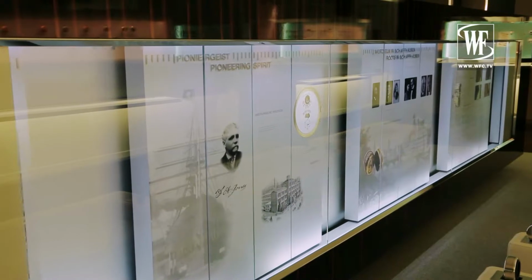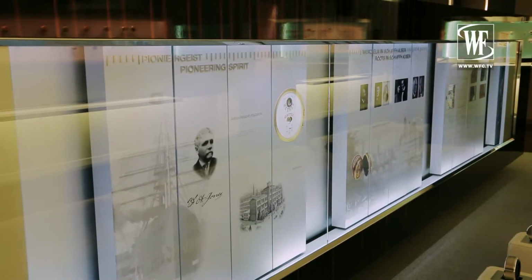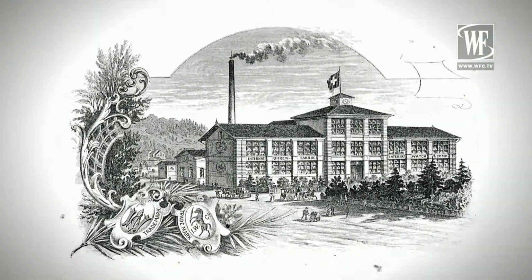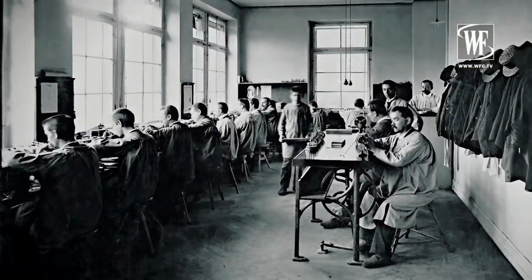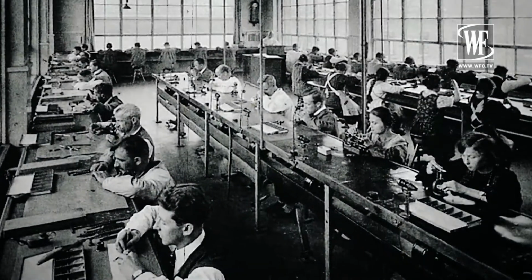IWC headquarters is really based and located at the original, I would call it, birthplace of IWC Schaffhausen. In the year 1868, American young businessman, startup businessman, Mr. Florentine Jones, came to Switzerland, came to Schaffhausen because of the very good conditions of the place here, and founded IWC.